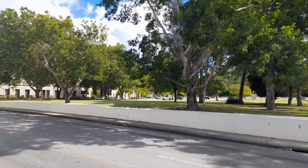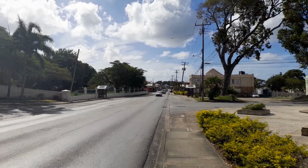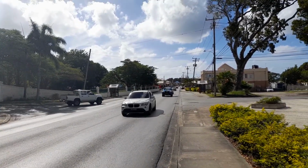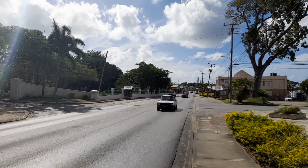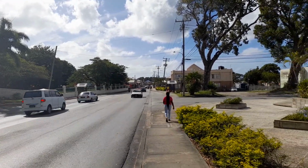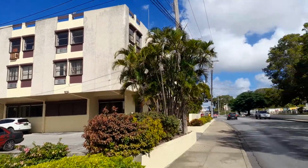Because tomorrow I will not do a lot, I start a lot of video on Culloden Road from by the National Insurance Building, also the National Insurance Scheme Building. Ministry of Foreign Affairs and Foreign Trade Building. This is the Ministry of Foreign Affairs and Foreign Trade Building.